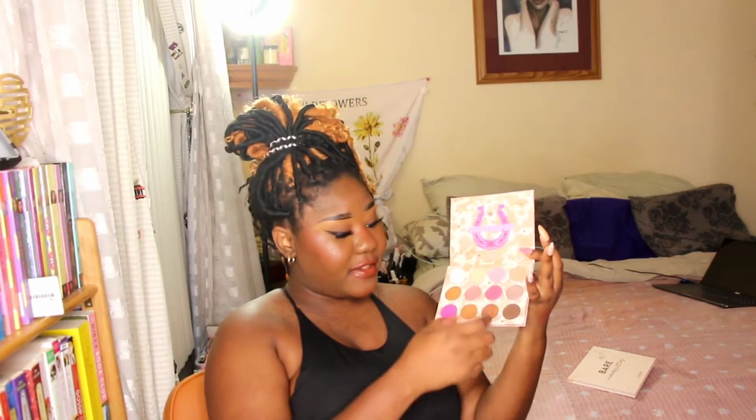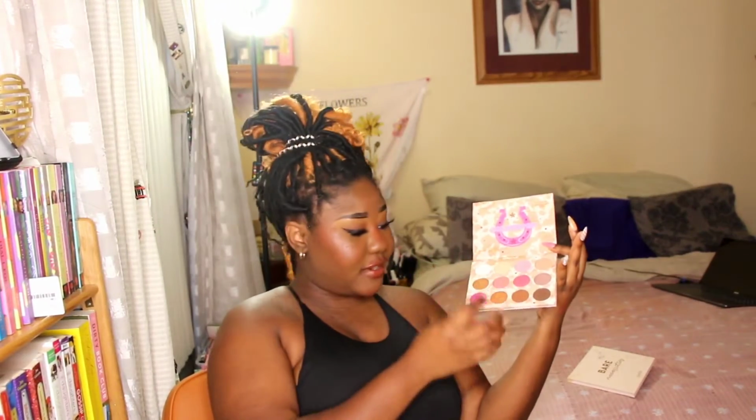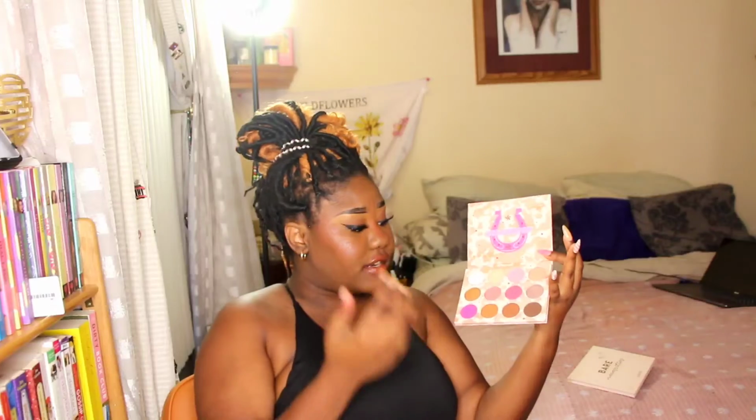I'm really excited about it, and I feel like someone lighter than me can use these shades, and someone even lighter than that person could use these 3 together, and they could get looks. Multiple types of people can get looks from this palette, and I really, really enjoy it.